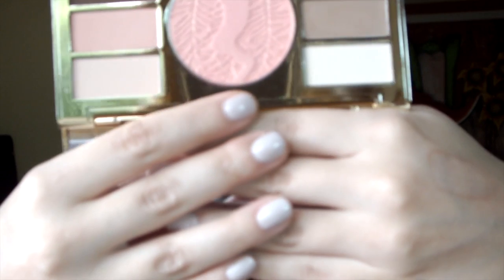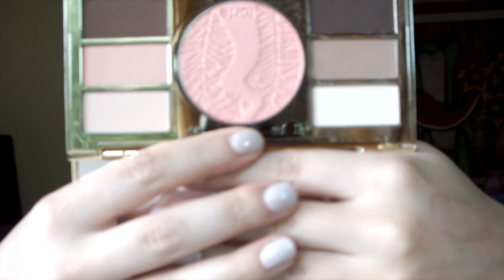Next, following on Tarte, I have the Puppy Picnic. This one's golden too. I'm so sorry, I'm just going to blind you. Contrary to Showstopper, Puppy Picnic has all mattes except for Glisten, which is one of the trademark Amazonian clay blushes. I'm sorry, my brain today is not working.